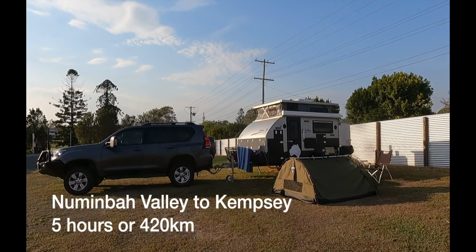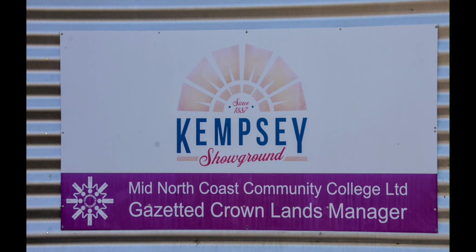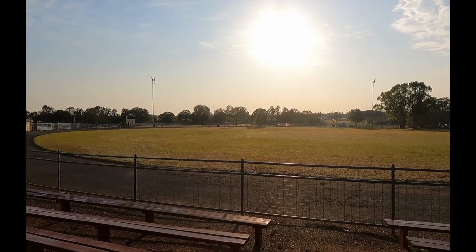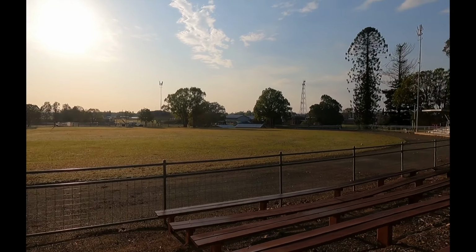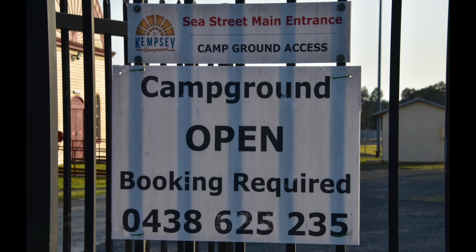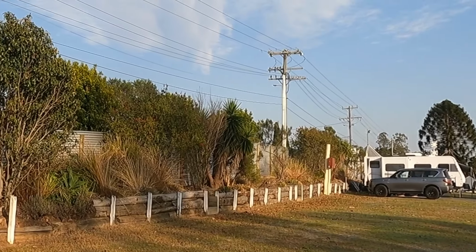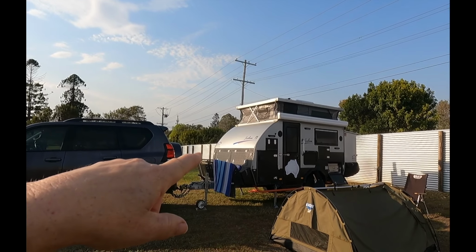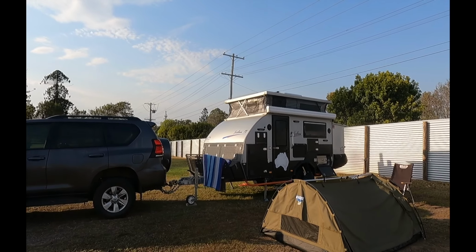Good morning. We made it to Kempsey yesterday afternoon about 3:30. I just had enough and couldn't keep driving on the highway. But we came to Kempsey Showground. You had to ring before you arrive. They only have powered sites. But look, there's number 4 powered site up there, and our number 5 electricity box is on the other side of the van. It's just a huge site.